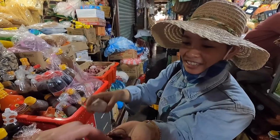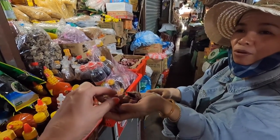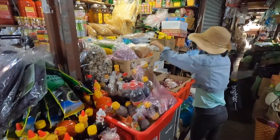Oh, amazing. These are shallots. I thought they were just salad. Bits of the same purple onion. Yeah. And also the rice pancake.